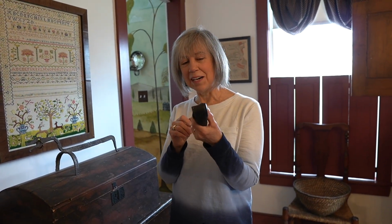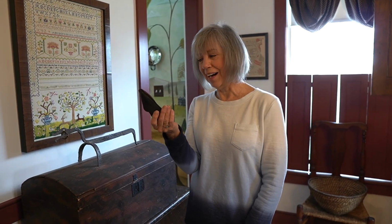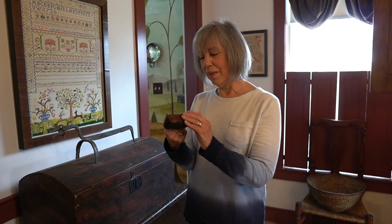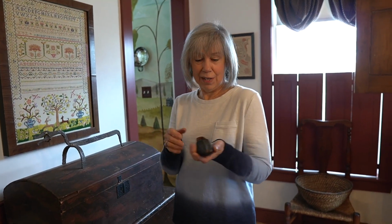So that was very interesting about the concealment shoes. Fascinating, isn't it? I'm going to read more about that. And they found enough of them that they figured out.